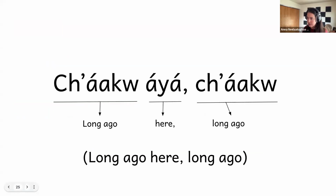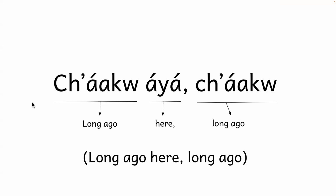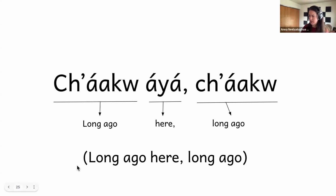I'm also going to show it to you in this format because people mentioned that it's helpful to have the words right below them in English. So this first word, repeat after me. Chak. That means long ago. And then this, aya could mean this or here. Repeat after me. Aya. And then they repeat it again. It's a storytelling mechanism, saying it twice to let everyone know, hey, I'm telling a story. So the whole line, repeat after me. Chakwaya. Long ago here, long ago.